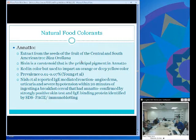There has been a report of an IgE-mediated reaction, and this patient presented with angioedema, urticaria, and severe hypotension within 20 minutes of ingesting a breakfast cereal that had annatto, and it was confirmed by a strongly positive skin test. Now, the skin test, again, it's an issue how to interpret it, but it was positive. And then they did show that an IgE binding protein was identified by electrophoresis.